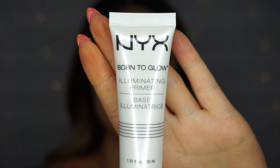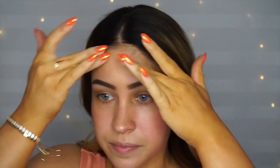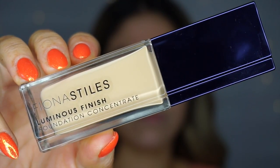So to start my face today, I'm using the NYX Born to Glow Illuminating Primer. I wanted this look to be all about the highlight and glow and bronze and everything to go with all the peachy tones. So I definitely wanted to use an illuminating primer. This helps just to brighten your face, and it adds a little bit of a sheen to it.